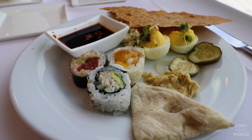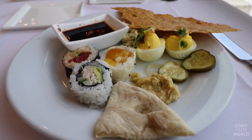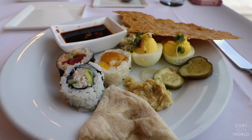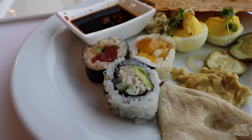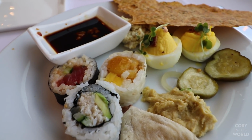Not what I was expecting, but I like that it's different. And here's my first trip up to the buffet here at California Grill, and I got a bunch of different things. So I tried some sushi. That's a California roll, that is a spicy tuna roll, and a shrimp tempura roll.